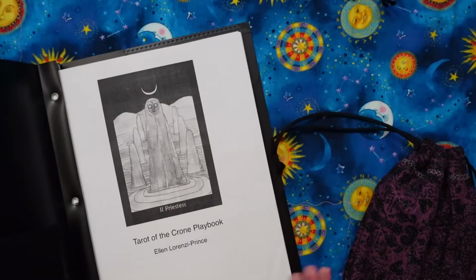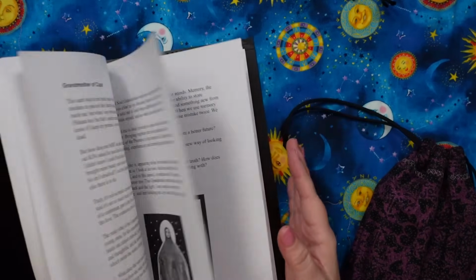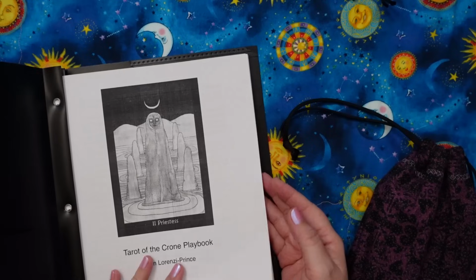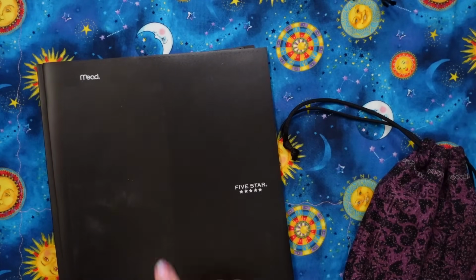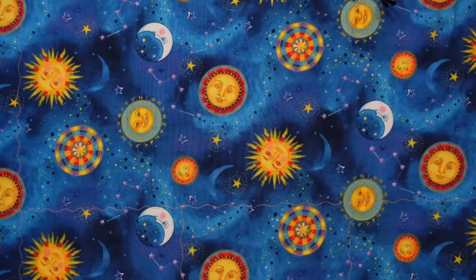And again, I highly recommend this Tarot of the Crone playbook. It's available as a printable PDF that you can get right on Ellen Lorenzi Prince's website, and as far as I know, it's still available. I'll try to remember to link it down below for you. Okay, let's grab another deck from the pile.